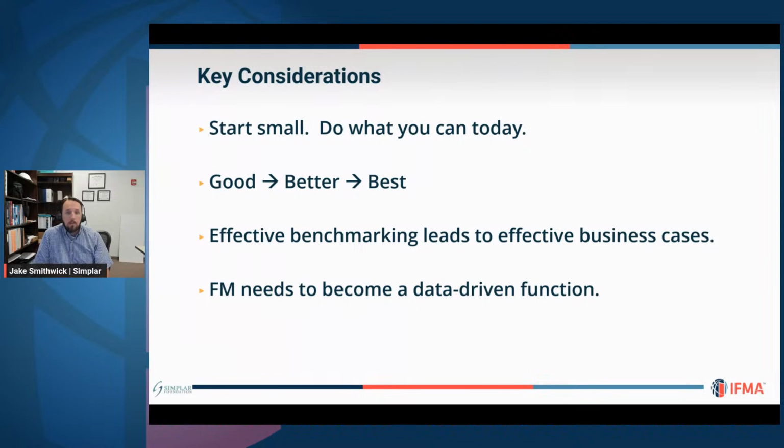FM finally needs to become a data-driven function. Well, what in the world does that mean? My recommendation, and where I see the future of facilities going, is that we make a lot of our decisions in terms of how we operate our building, how we hire people to work for us, and how we decide how we're going to maintain the cleaning and the maintenance aspect of our facilities based on the data.